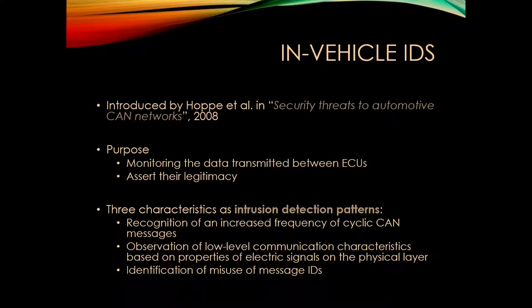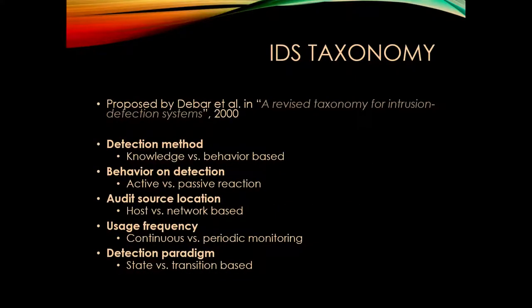and will also lead to a direct incident. As part of our work, we were looking at how we could define an IDS taxonomy for in-vehicle networks. We based our work on Debar et al. Back in 2000, they proposed a revised taxonomy for IDS in which they proposed different categories in order to distinguish IDSs. First of all, we can look at the different detection methods.